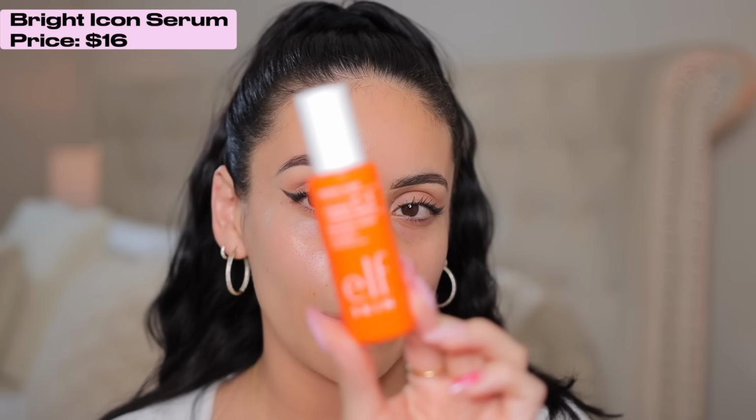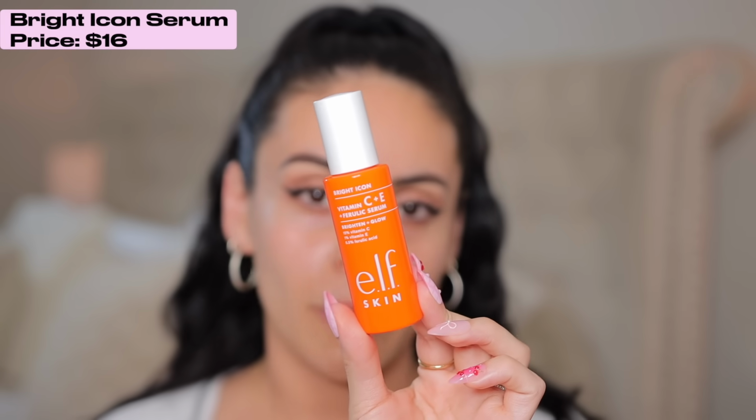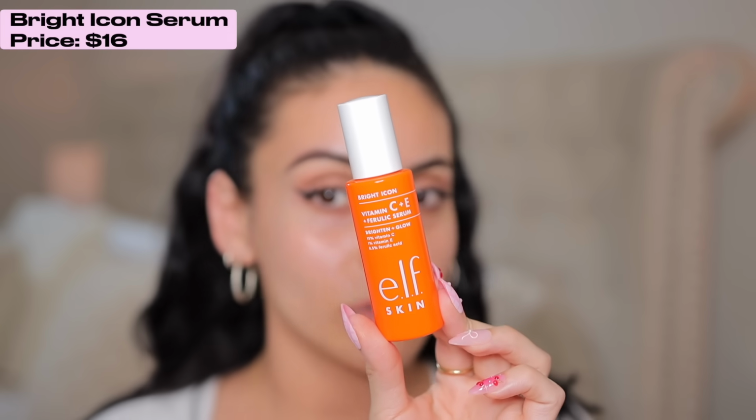Let's move into the skin now. So we have the new Bright Icon Vitamin C and E Serum. I've been using this for the last few weeks as part of my morning skincare routine, and I actually really like it so far. What's nice about this one is that it actually has 15% vitamin C and 1% vitamin E. So with the vitamin E, I noticed that it is a very hydrating formula.